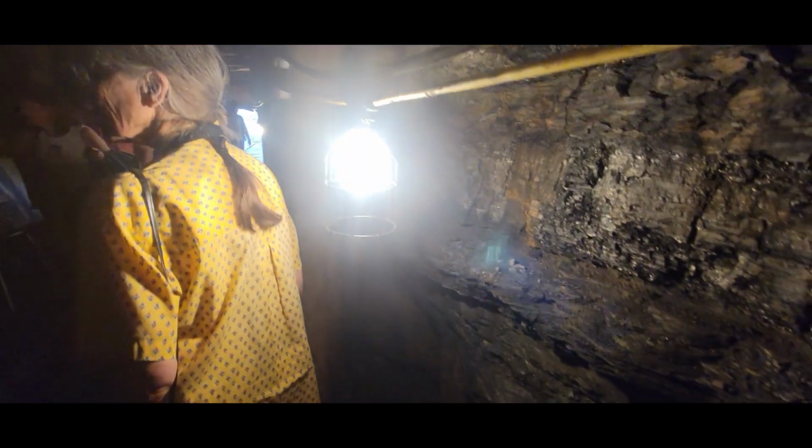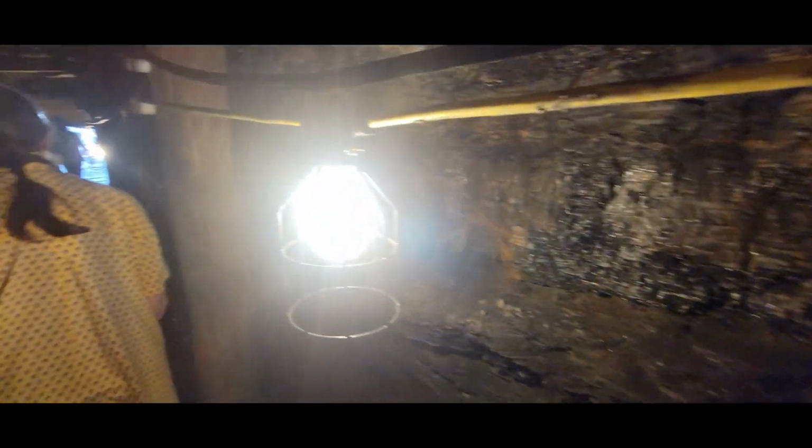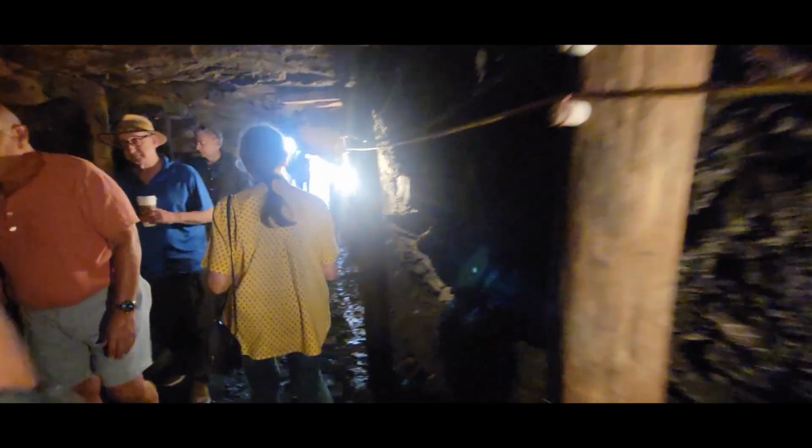We put all the track back in. This wasn't here. There were a couple little pieces of rail that were all rotten and shot. All the timber work we put in. There was basically no timber in here to hold the roof or anything.